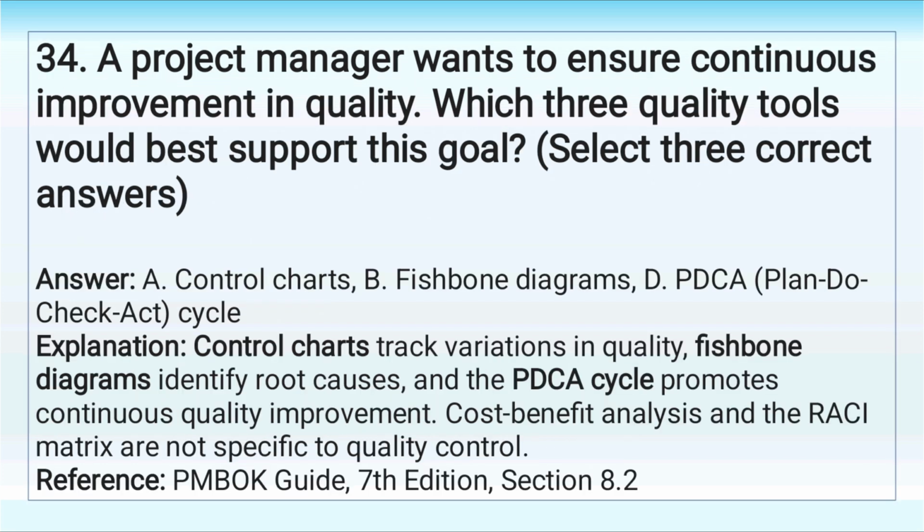Answer: A. Control charts. B. Fishbone diagrams. D. PDCA, Plan, Do, Check, Act cycle. Explanation: control charts track variations in quality, fishbone diagrams identify root causes, and the PDCA cycle promotes continuous quality improvement. Cost-benefit analysis and the RACI matrix are not specific to quality control.